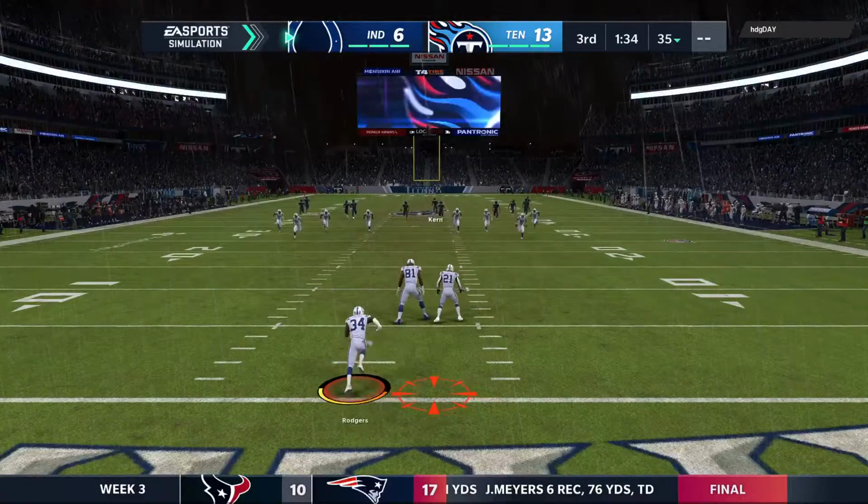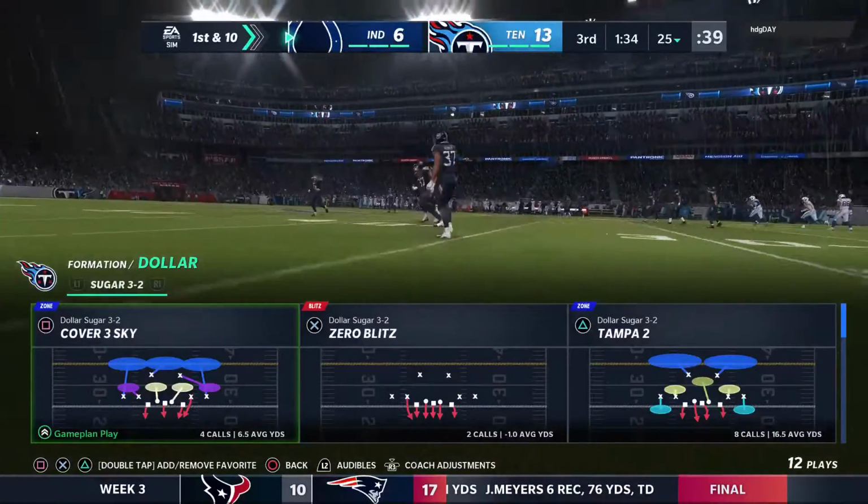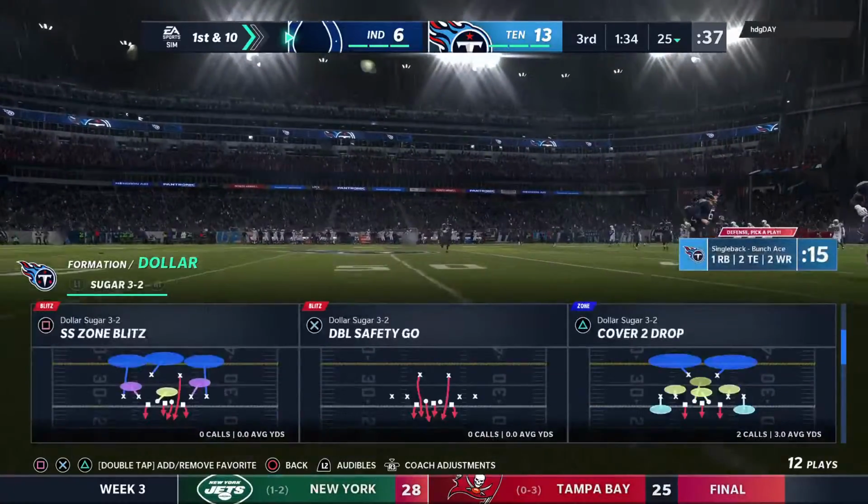A good grab. We'll take it. And that one will bounce back in the end zone. So we will start here at the 25.